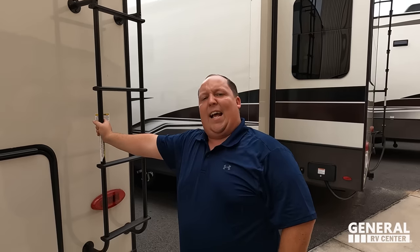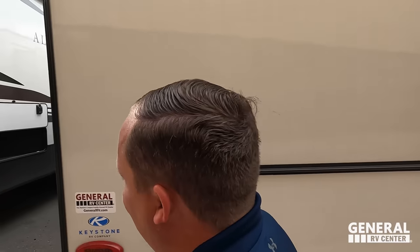One of the RV salesmen's taking his fat ass up on the roof, showing you what features the roof has to offer. Nobody. Nobody.